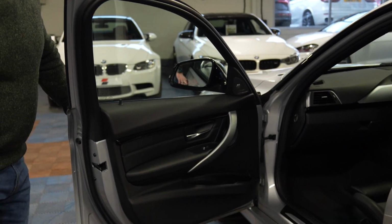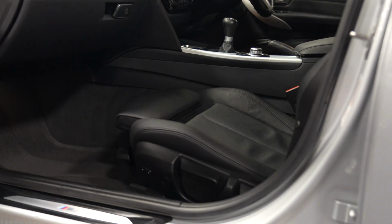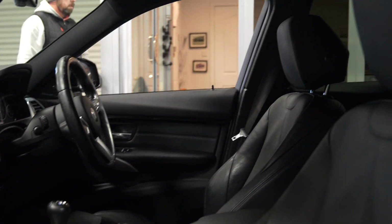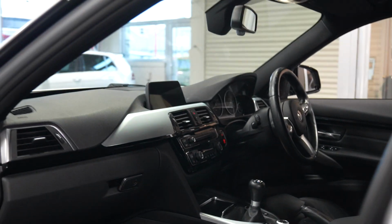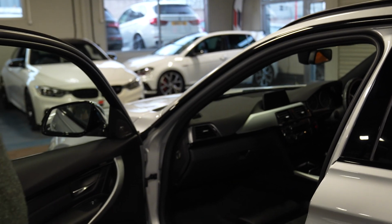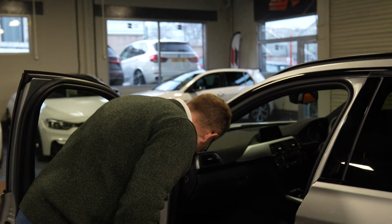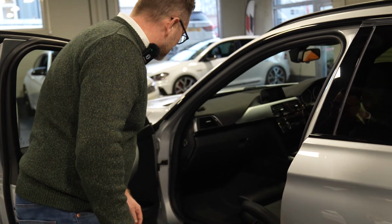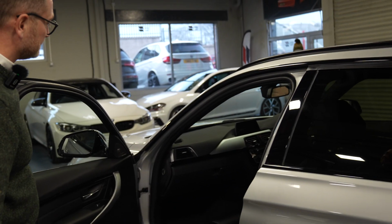I'll peek in through the passenger side. So we've got the black Dakota leather, and we've got the electric pumpy-uppy bolsters at the side, which is standard. Nice to hold you in. Makes quite a difference. It does actually. I always like to pump them up when you're going for a bit more of a spirited drive. Aluminium trim on the inside, and we've got the M emblems on the kick plates there as well.